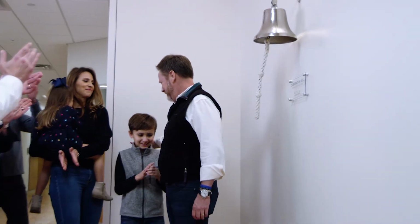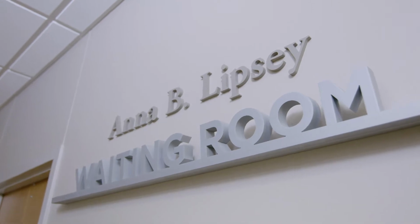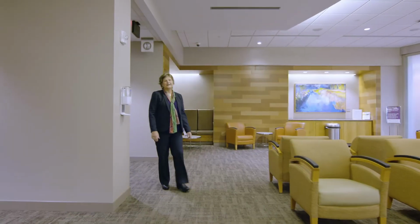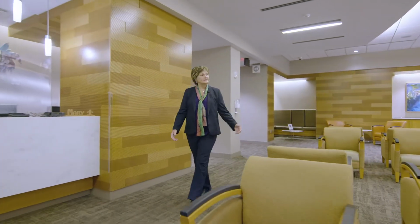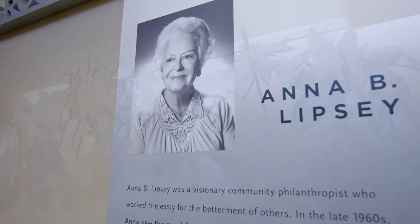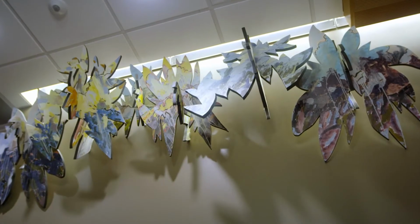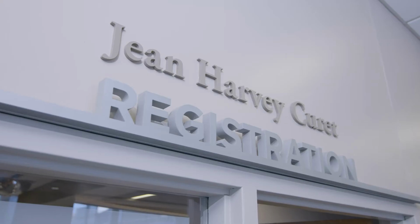And now we're going to move to the Lipsy waiting room. Our Radiation Oncology Department is located on the first floor of our Cancer Center, and this is the Lipsy waiting room. This is where patients and family members can comfortably wait for their treatment. And next, we have registration.